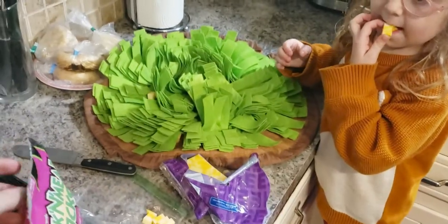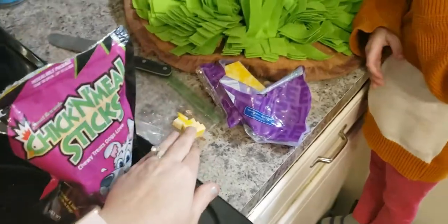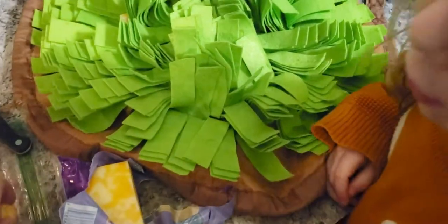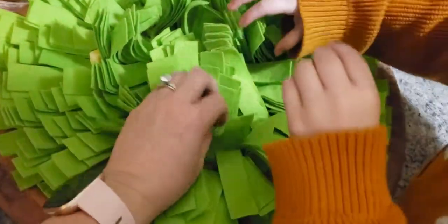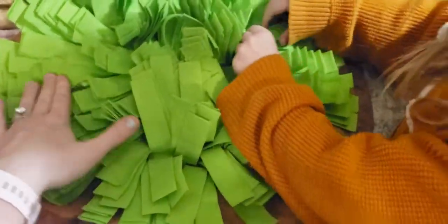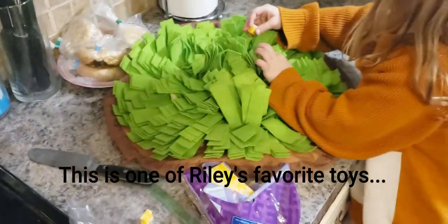So here's the toy we're gonna do. I think this might be his favorite one. I put a little bit of cheese and some dog treats in here. You just kind of move these around and stick them in there. Yeah, and so they can't see it. You also hide them. It keeps them busy for like a whole 5 minutes.